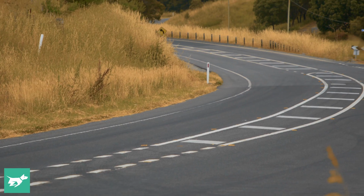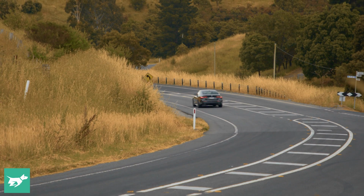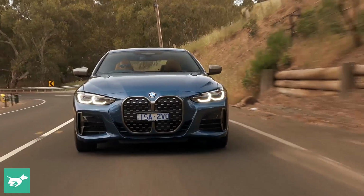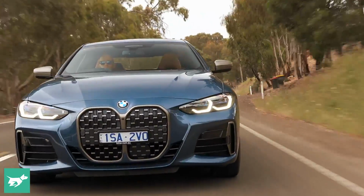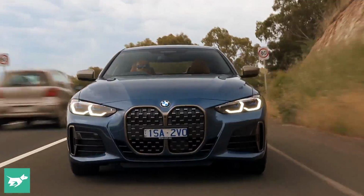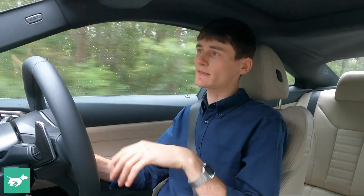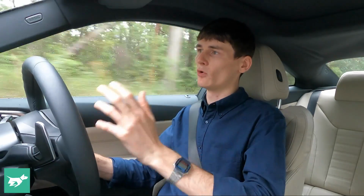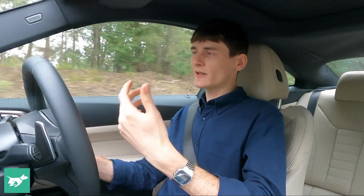You turn it in and you can feel the front end just a whiff of push before getting on the throttle to neutralize it and drive out of the corner with perhaps a little bit of attitude, but that's up to how much accelerator you use. Now the M440i does have an X-Drive system, whereas this car is rear-wheel drive only. The car we're in at the moment doesn't have the optional LSD, but I would probably suggest that is a good choice in a car like this. It just gives you a little bit more control and a little bit more ability to put the power down. And yeah, it's just such a lovely car to drive.